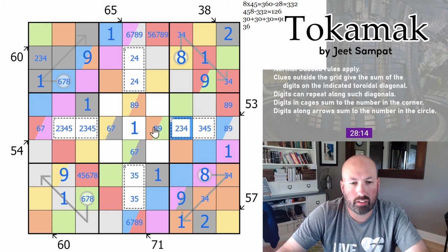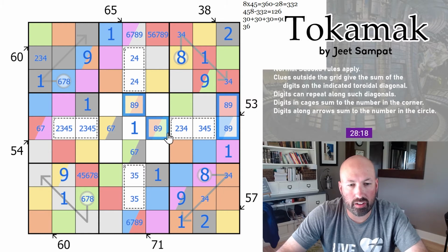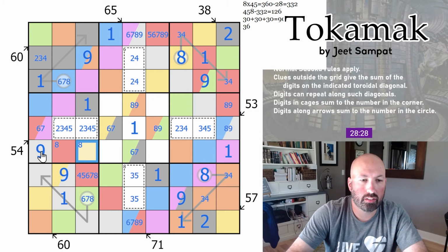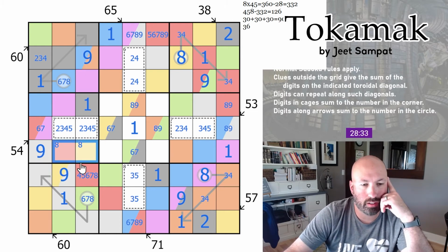Oh man, come on. These 8s and 9s here, we've got 8, 9, 8, 9, row 4 and row 5. So the 8 and 9 in row 6 have to be in box 4. And the 9 actually has to be here because of the 2 9s there. Now the 8 is down there, but we don't know which one.